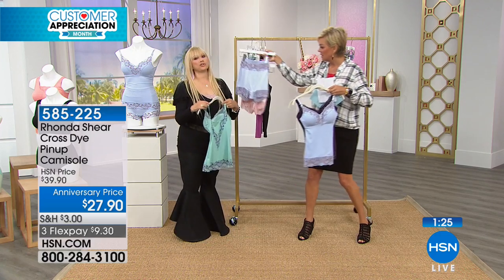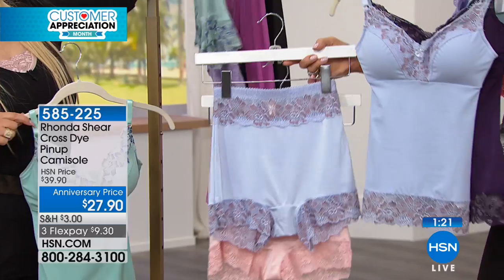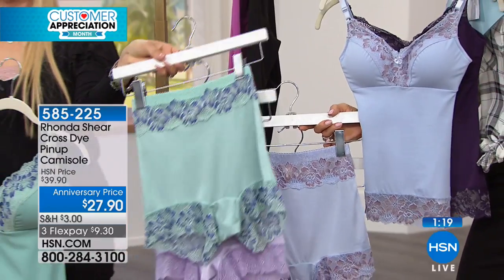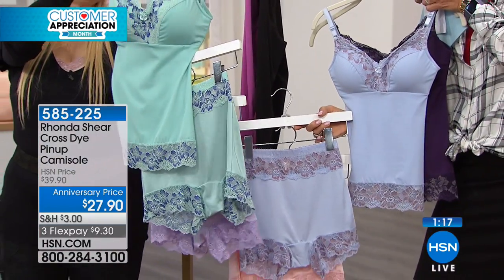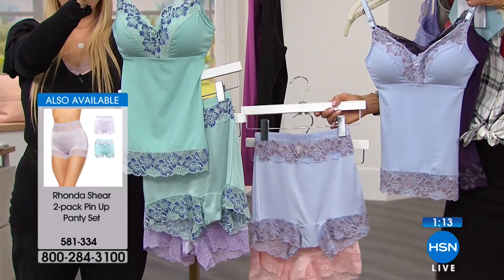Right behind Rhonda, if you don't mind, I'm going to sneak this. Oh, yeah. Oh, these are gorgeous. These are some of the matching briefs that are coming up in a moment. So pretty. I'm not a real matchy-matchy girl except for when it comes to lingerie. I get it. And no one has to see it. It's just something that's very empowering that you wear.